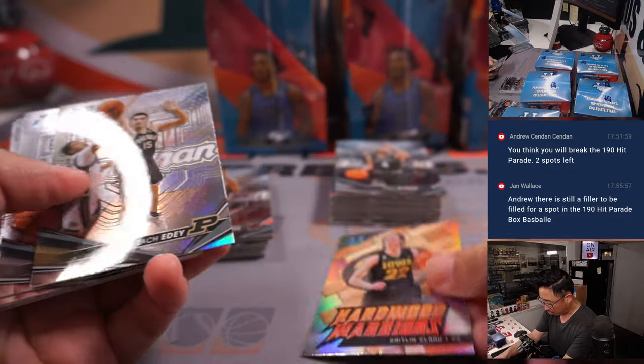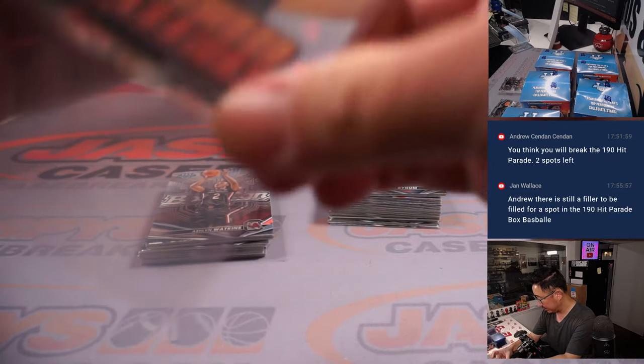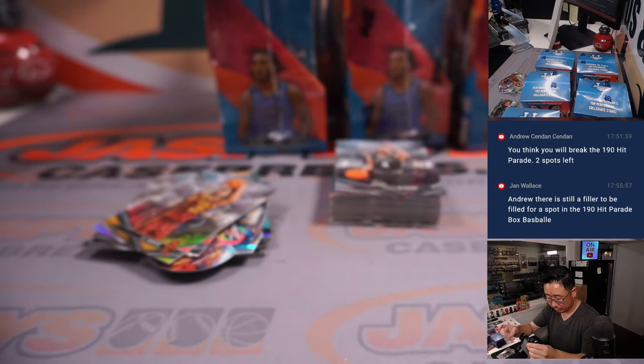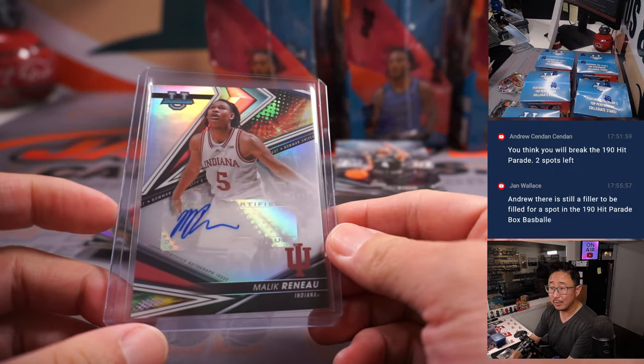There's a Hardwood Warriors Caitlin Clark insert. These speckles are not numbered. And there's our autograph, Malik Reneau. Was Malik Reneau drafted? I don't think so. That'll go to letter M, Brian.